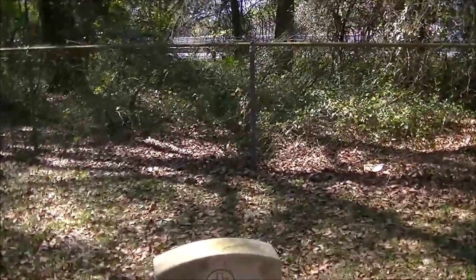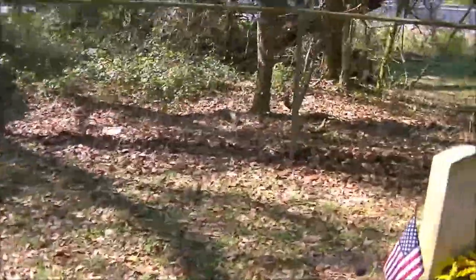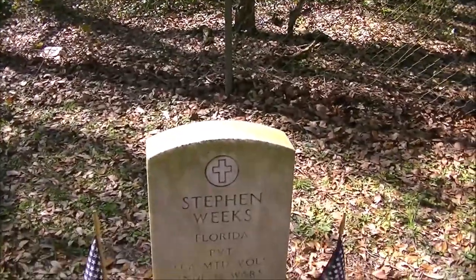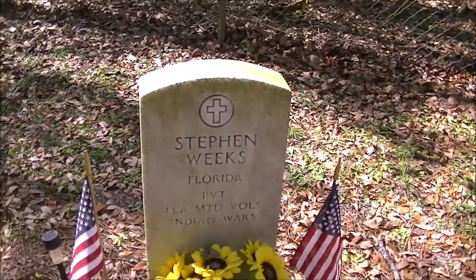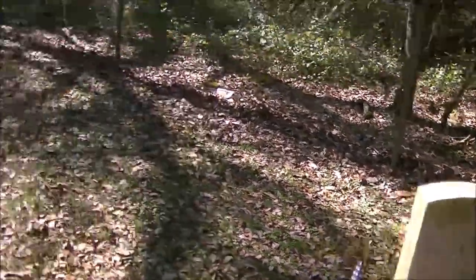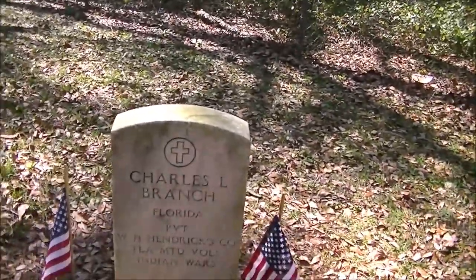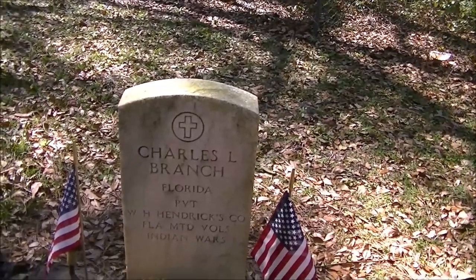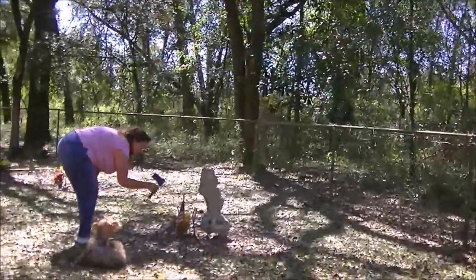See, that says Florida private. This is a Florida MTD. This is a Florida MTD. I don't know what the VOLS, Vols. Stephen Weeks and Charles Branch. There's no date though. Huh. Interesting. Well, I'll kick you guys back on.